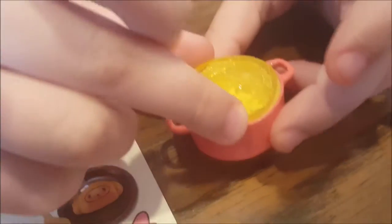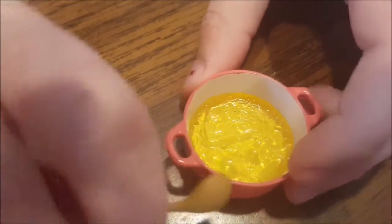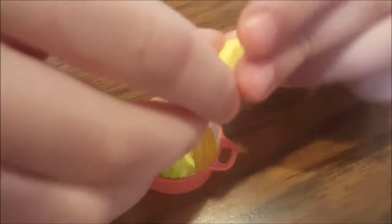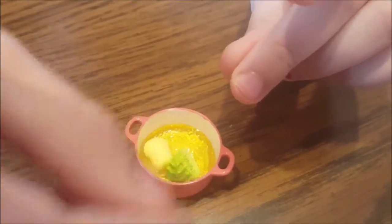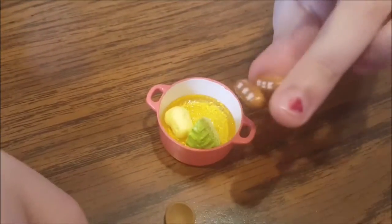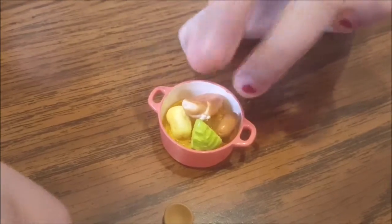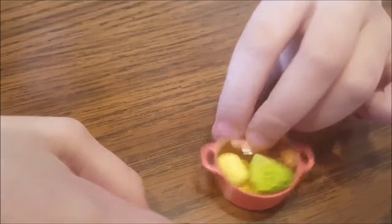Okay. Pot. Looks like some kind of soup. I think it's chicken broth, maybe. Chicken broth. All right, you gotta add your ingredients here, Lily. Cabbage. Oh, there's a little My Melody kind of bread. Some more, I don't know, that's like meat or something. Do all those things go in there? I don't think the bread does. The bread goes in there.